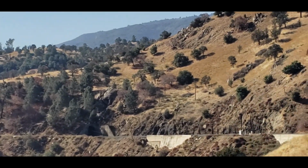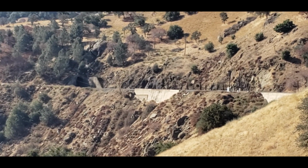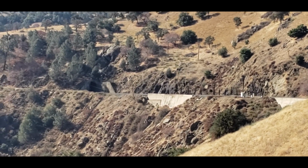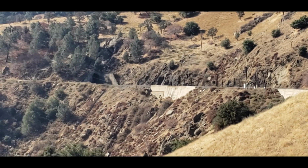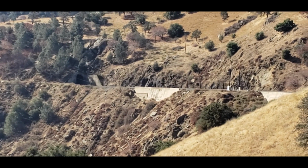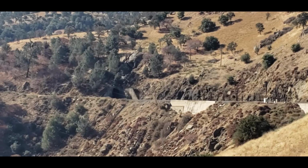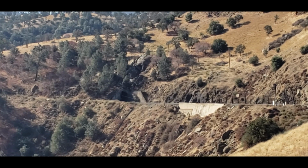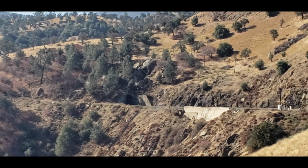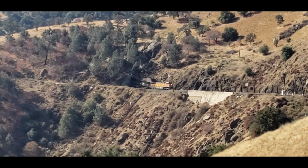Just wanted to get up here and get a video of a train going through this area right here. This is not a place that a lot of people get to see, even dedicated rail fans. This is very isolated. It's actually not all that far. The freeway's only a couple miles up that way, but to get here, you've got to know where to go in, and you have to go down some pretty steep dirt roads. It's not inaccessible, and the roads are actually in pretty good shape.